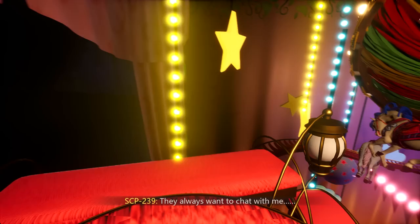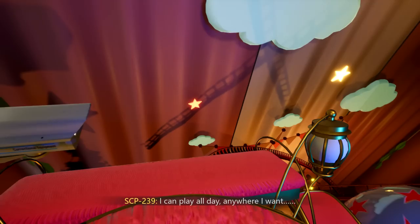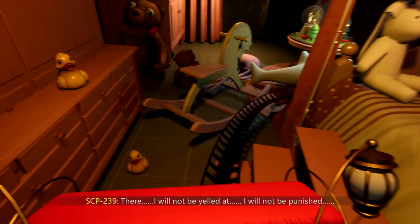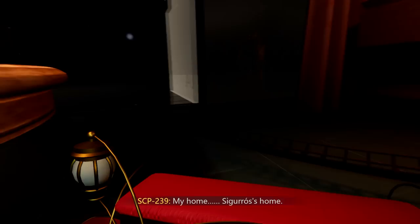But they don't want to order you around, right? So many beautiful decorations. A soft bed, mountains of toys. I can play all day, anywhere I want. I'll have my favorite toy. Yeah? Beautiful carousel. I'll ride and ride, and it will take me anywhere. There, I will not be yelled at. I will not be punished. Yeah. I can sing as much as I like. I hope so much to live here forever. My home, Seguros' home. Right.